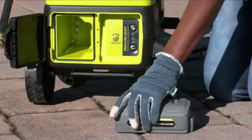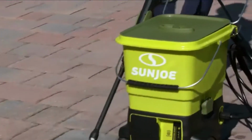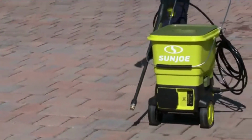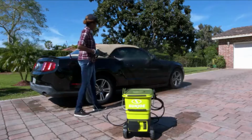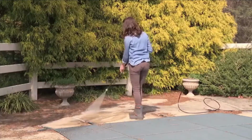the powerful onboard rechargeable 40-volt EcoSharp lithium-ion battery and Easy Glide roller wheels to take your cleaning projects on the road or anywhere where water or power is at a premium. Perfect for the patio, boat, RV, and a host of chores around the house.